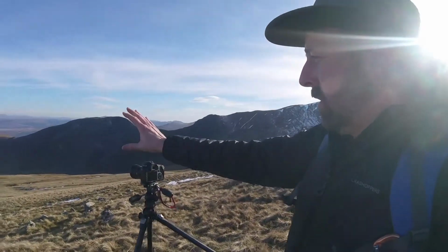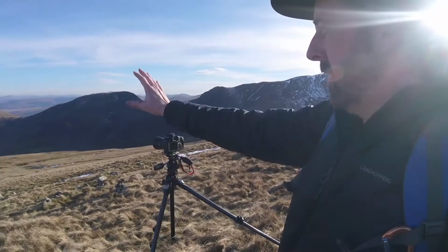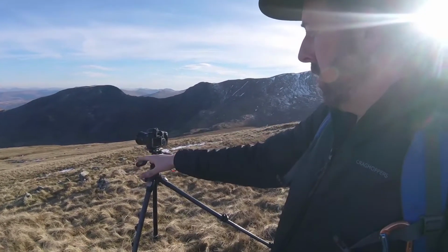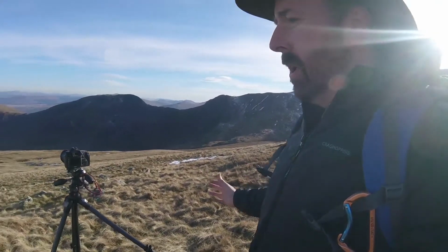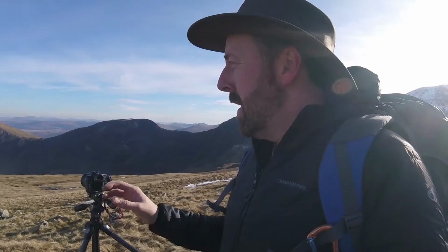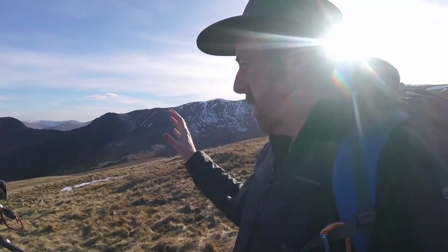So trying to get a composition with those peaks in the distance is really difficult because I can't find anything. I've wandered back and forward all over the plateau looking for something, maybe a pond or some interesting rocks, and I really can't find anything, and it's really annoying me because if I could find something interesting, it'd make a really nice composition.